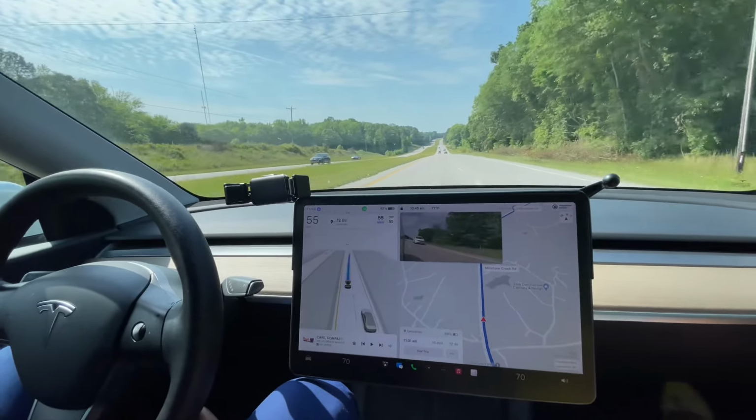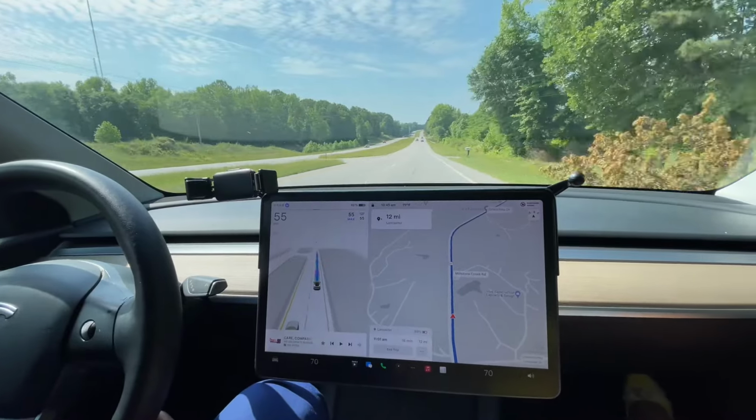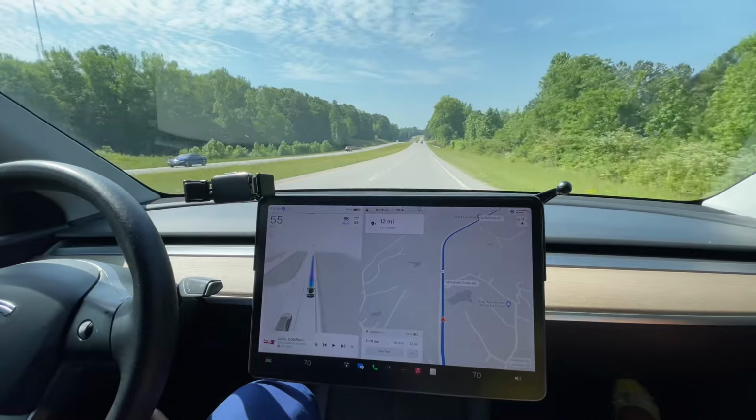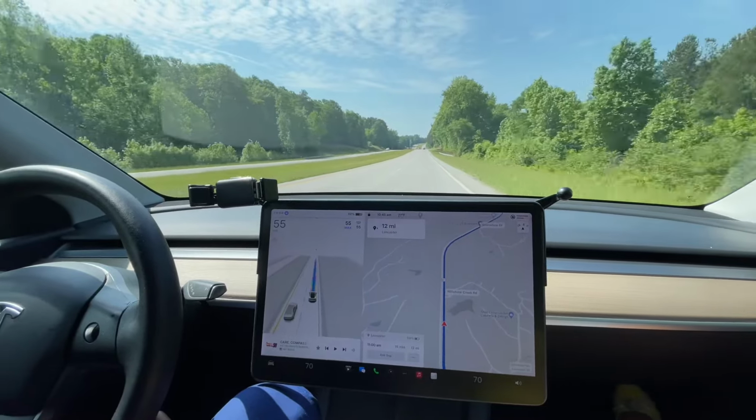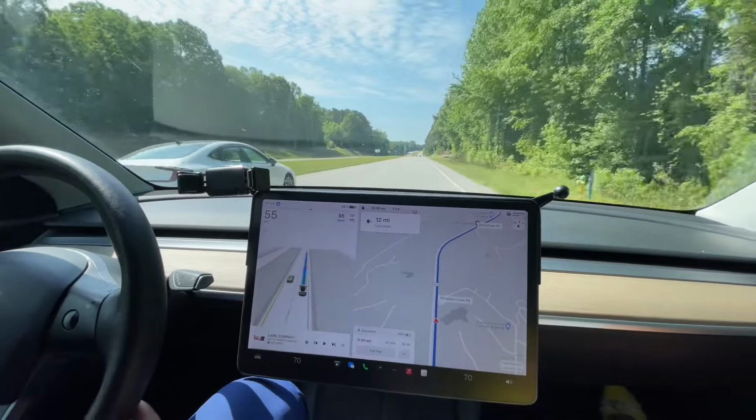Go ahead and get on over. Yeah, what are y'all thoughts so far on this full self-driving? Do you guys think that it's ready? Do you think that it's close to ready? Like, how far out?